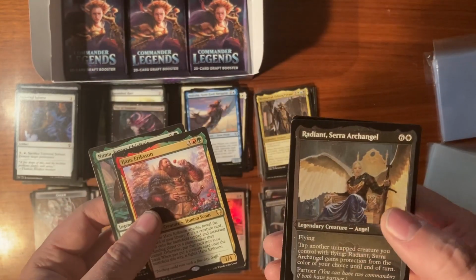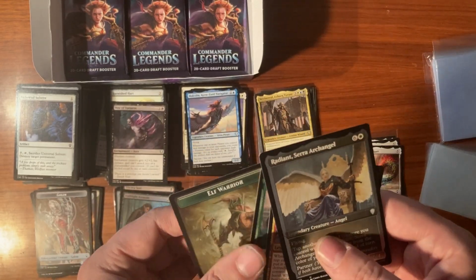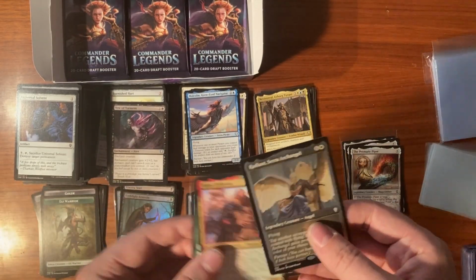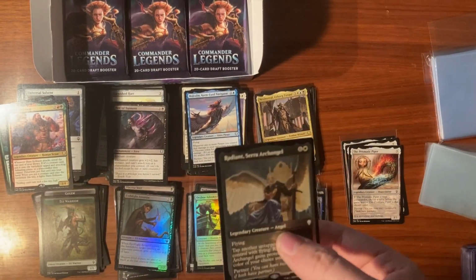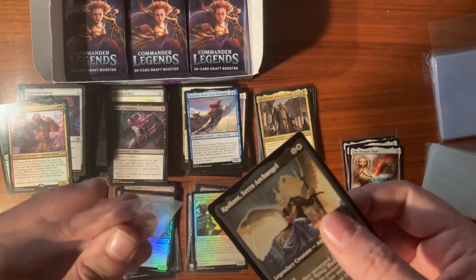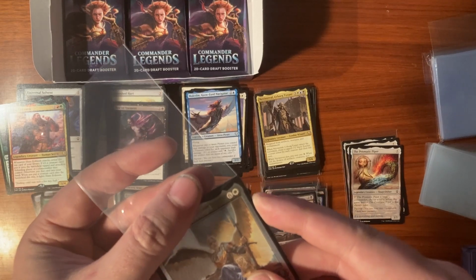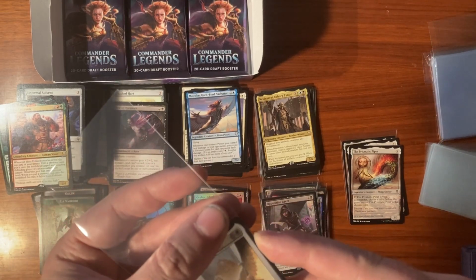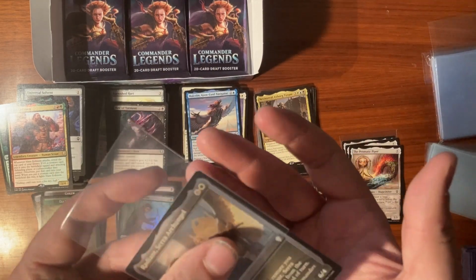Hans Eriksson. Okay. Oh, a textured foil card. I totally forgot that existed in this. Can you imagine if you actually hit a rare textured foil? I guess just to hit any textured foil is pretty cool. I don't know how much the textured foils in this set are worth, but hey, very cool.